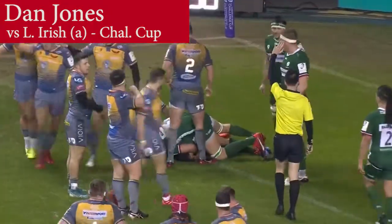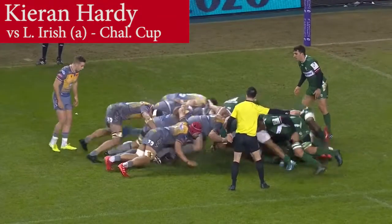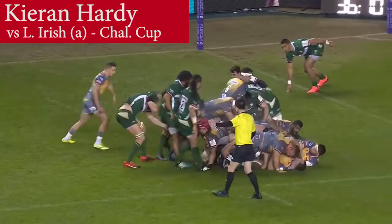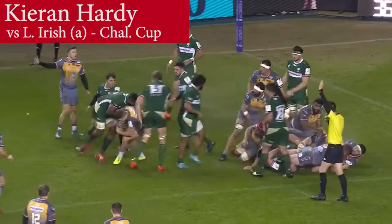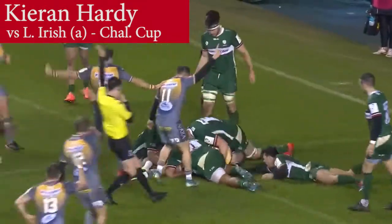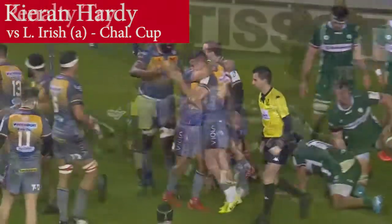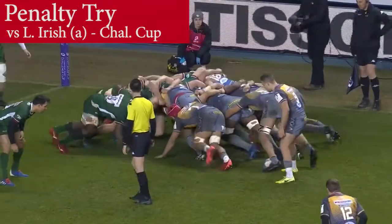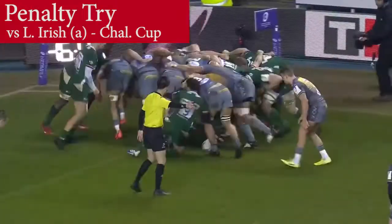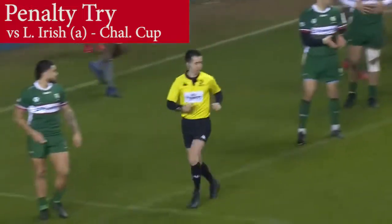On review, this might be Josh McLeod with a red scrum cap. Uzair Kassim at number eight. Scarlets on the march. It is another penalty advantage. Quickly taken, Kieran Hardy. Try awarded. The third of the four, the Scarlets. Ryan Elias strikes. Uzair Kassim controls. The whole unit goes forward, forward, forward. Scores. Uzair Kassim. It's a penalty try.